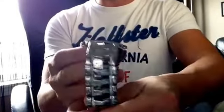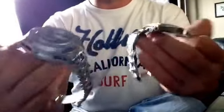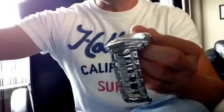People, and the band's kind of interesting. It's kind of thick. Not sure on the measurements. I'll show it next to an Android. Android's 50 by 19. I mean, no comparison there. But the face is probably maybe 40, 42. It's not a huge watch.